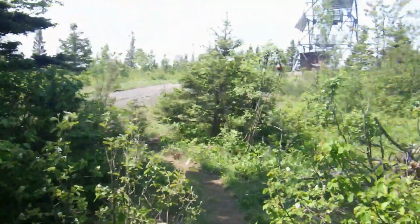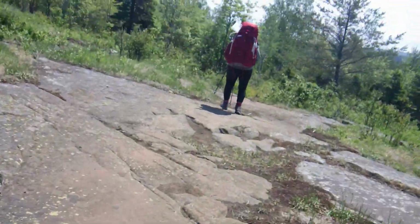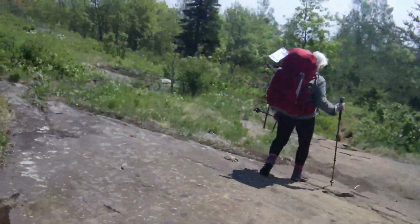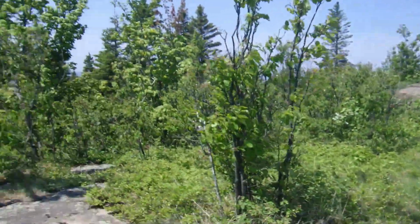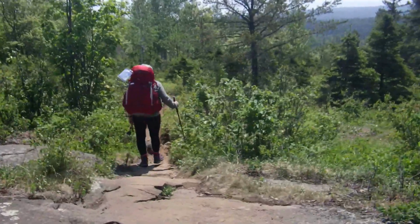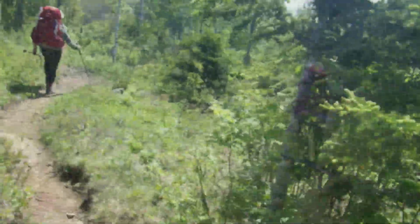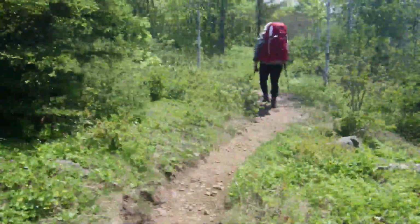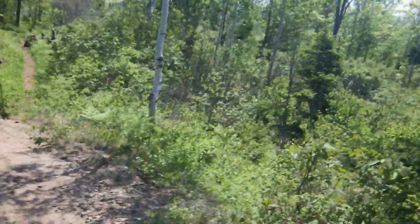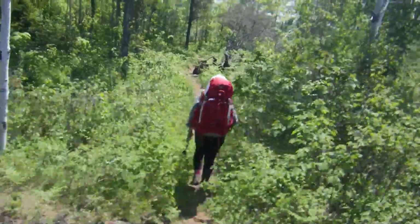There's a lot of people at the tower, so I'm going to shut this off. Okay, we are leaving the tower. Nope. I'm going to turn around. There's the tower. We are heading down to Daisy Farm. This is the Mount Ojibway Trail. We actually go all the way down to a big beaver pond and a long boardwalk, and then we climb up over a smaller ridge to go down into Daisy.